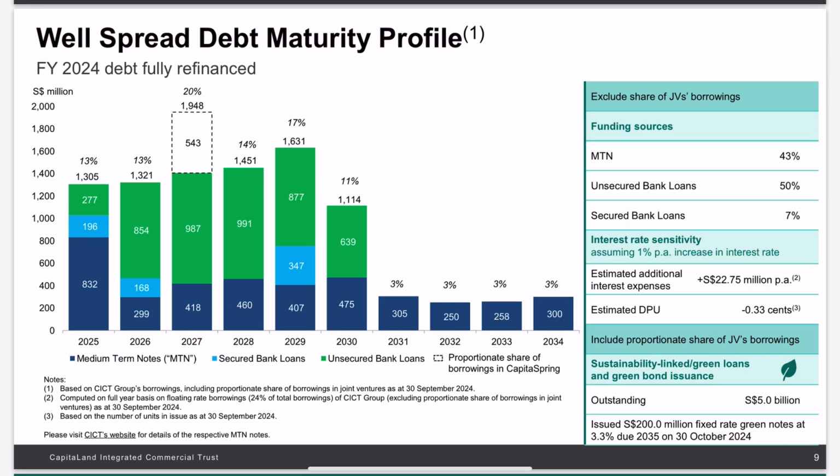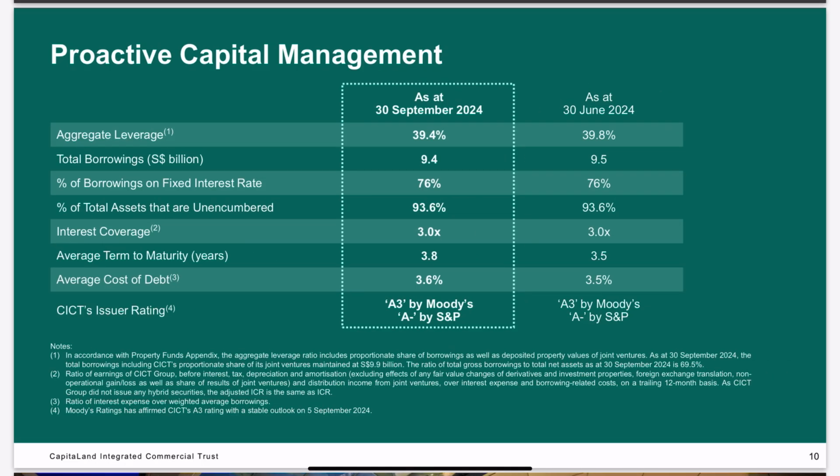Debt maturity-wise, their debts are spread out evenly for the next few years, which might be a good thing. With debt needing to be refinanced, it's very common for REITs to have an increase in average cost of debt due to the current high interest rate environment. As we can see, after the purchase and the rights issue, CICT's leverage ratio is stable at 39%, but the average cost of debt went up slightly to 3.6%.